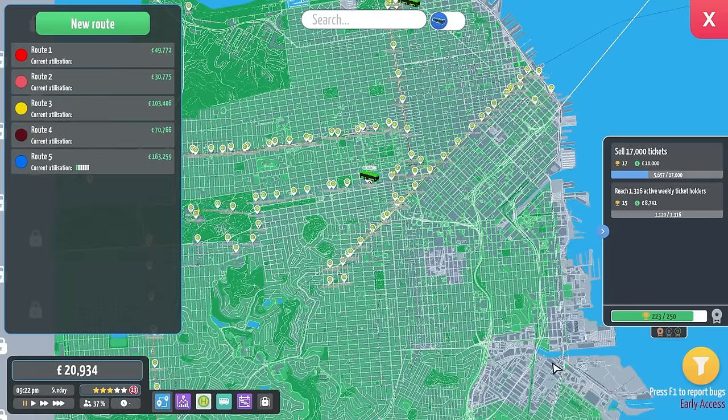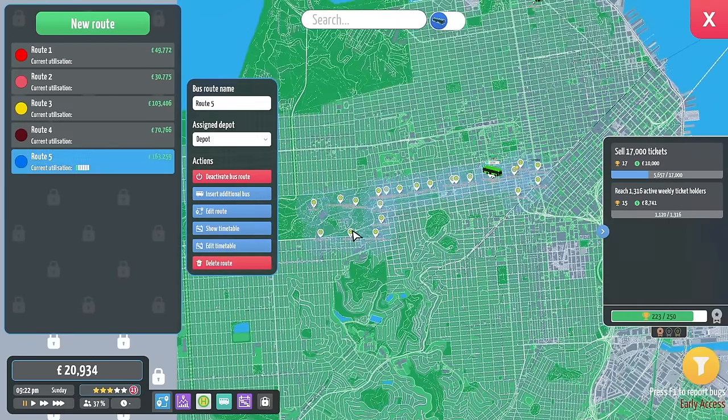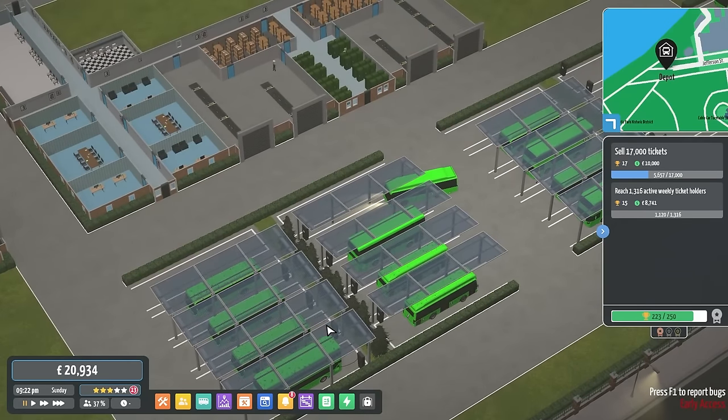Yeah, I've done route three, which is this one going down here. Route two. Right. Route five, which is this one here, I'm going to also make that double deckers because the amount... Oh, no, that makes loads of money because it's a public service line, doesn't it? See, now I'm a little bit confused with what buses need to go on where. But I reckon we made the other ones just freehand and we'll kind of see what happens.